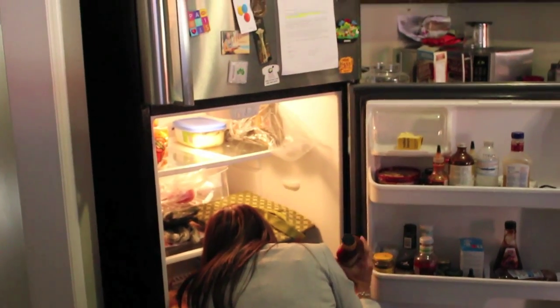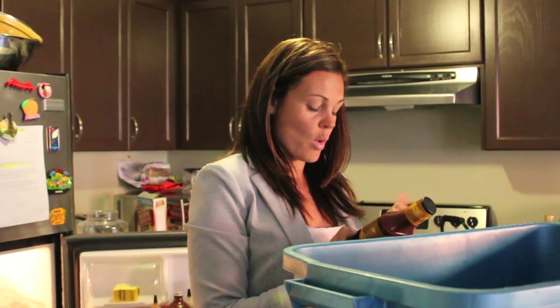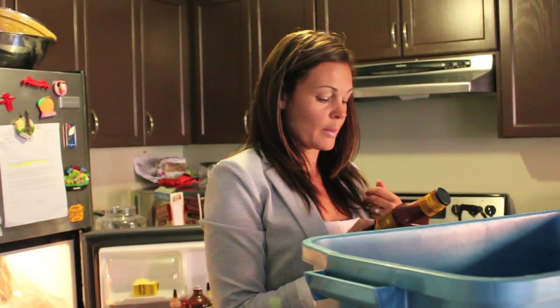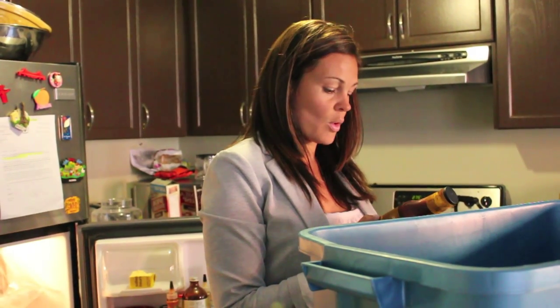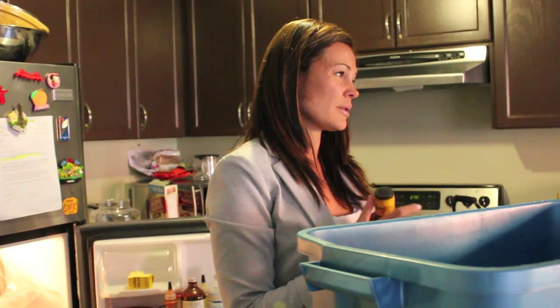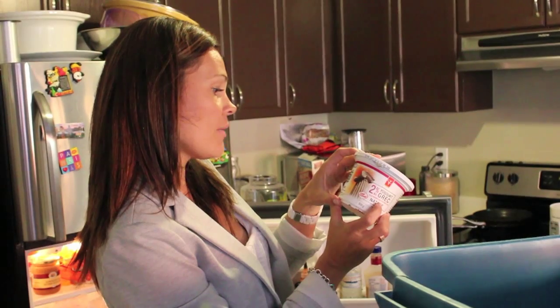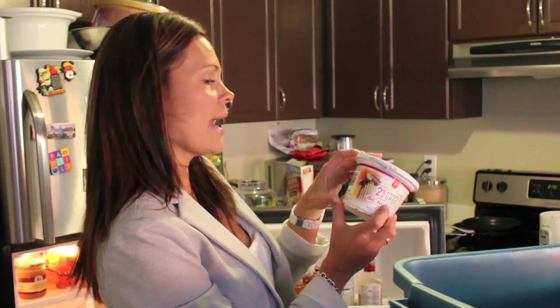All right, same thing with the barbecue sauce. Loaded with chemicals and sugar. Water, sugar, glucose, fructose is your second ingredient, okay? And then we have modified cornstarch and then a whole bunch of other colors and chemicals, okay? We're gonna ditch this.